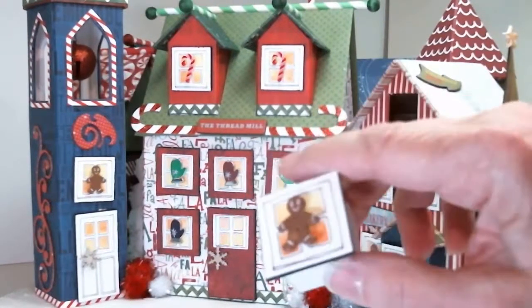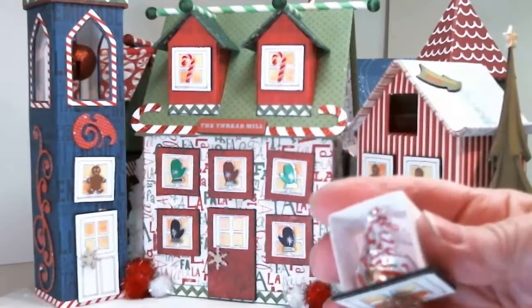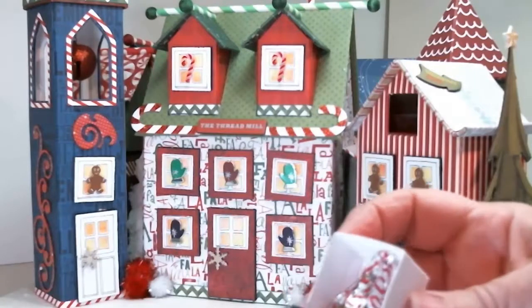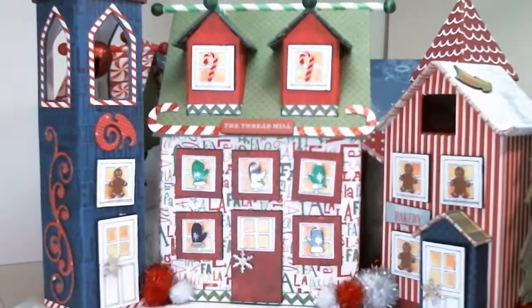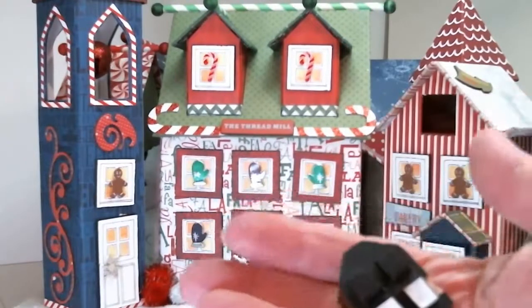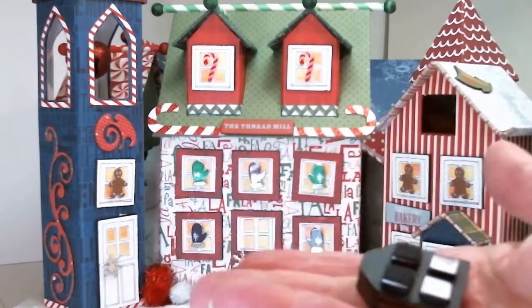He has a window, and then he has the box, the little paper box. It's just a little 5-sided box with the treat inside. And let me just put that down. I cut the windows with this tiny little window die. It's a Sizzix. I'm not sure what its name is.